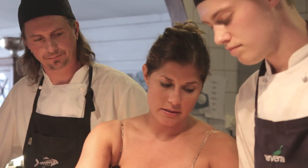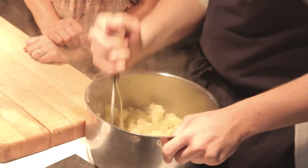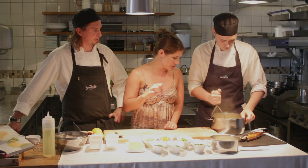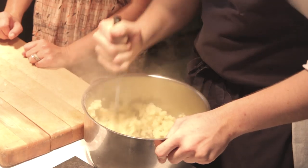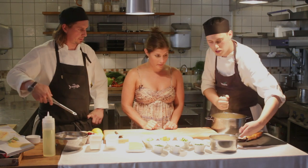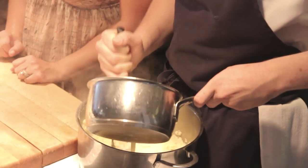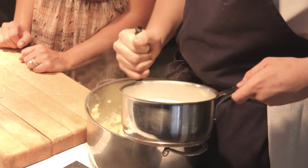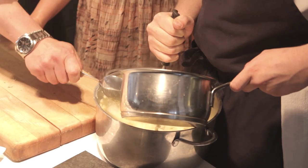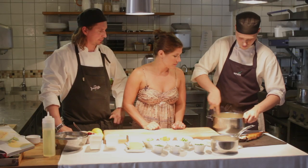And then he's got a masher and he's just going to mash the potatoes up. They kind of look like our Yukon Gold potatoes. They're a kind of yellow color. That looks good. What else do you have to add to them? I'll add some cream and some milk. So that's like half and half? Yeah. And lots of butter. Butter makes everything better. That looks good. I can smell the butter.